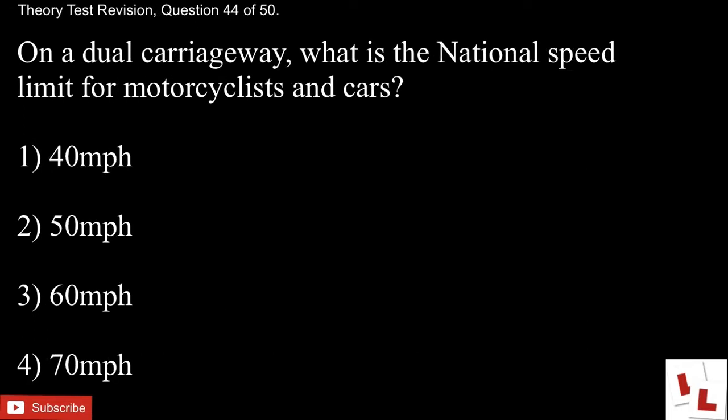On a dual carriageway, what is the national speed limit for motorcyclists and cars? 1. 40 miles per hour. 2. 50 miles per hour. 3. 60 miles per hour. 4. 70 miles per hour.